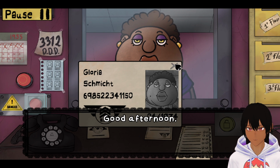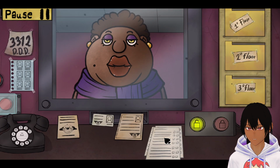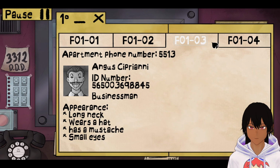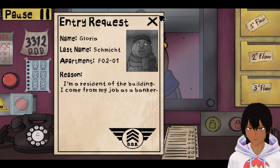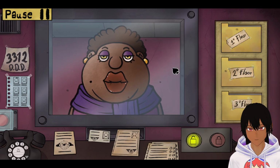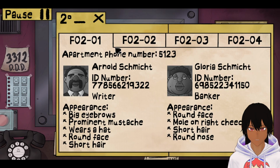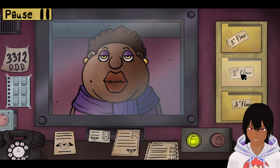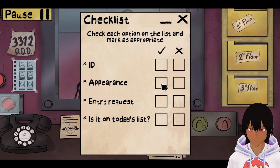Good afternoon. Gloria Schmidt. Resident of the building, I come home from a job as a banker. Floor 201. Banker, round face, mole on right cheek, short hair, round nose. Mole on right cheek, yes, short hair, round nose. Round face. Yeah, I did see that. Visuals are okay. Appearance checks out.